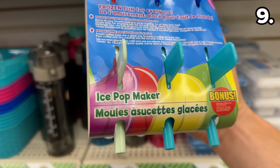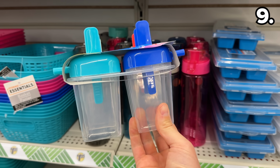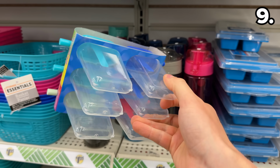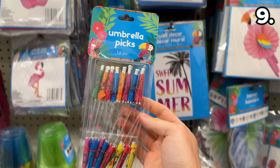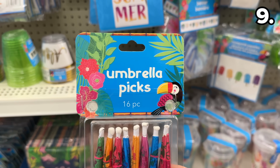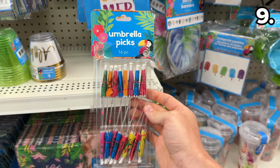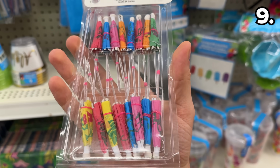For those who prefer to make their own popsicles as we do, these popsicle molds can produce up to 6 delicious frozen treats as a refreshing yet practical find. And finally, to capture that perfect photo with your summer beverage in hand, you can now find those quintessential umbrella picks as part of this 16-pack for just $1.25.